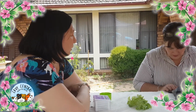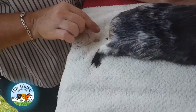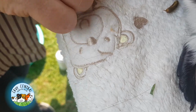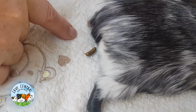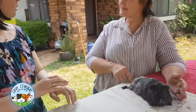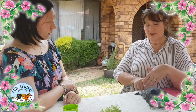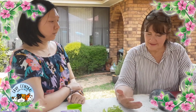Also, if you come and look at that little poop, it's got a little tag to it. When we look at piggies that carry something called coccidiosis, their poo often has a little elliptical tag to it at the end. I didn't know that. And coccidiosis is something that in its worst state will kill a guinea pig.